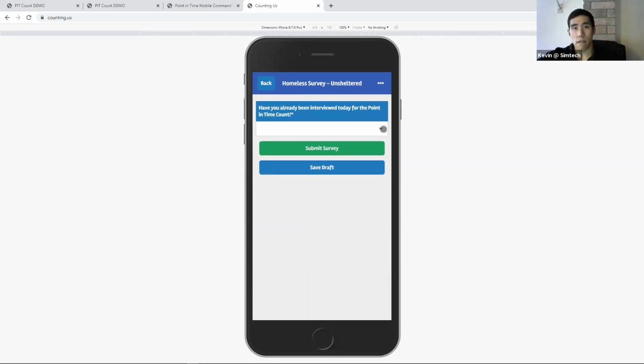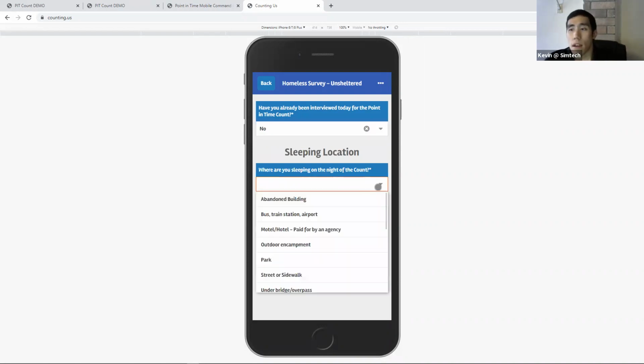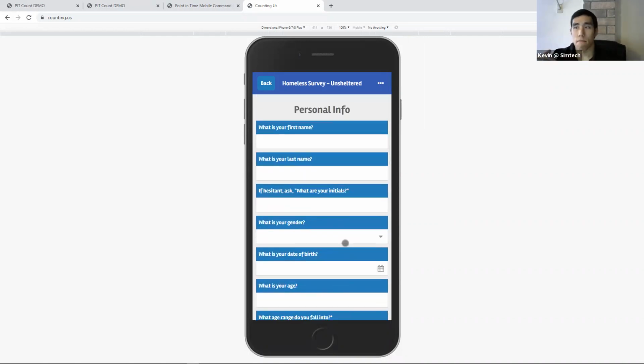So all of these surveys are a set of questions that we have developed that are in line with the HUD guidance, and we have the ability to add other questions, and we'll see that. But the very first question is, have you already been interviewed for the point in time count? And this is important because oftentimes you may have people that are interviewed and we only need them once, right? So we'll just say no. And then the main question is going to determine whether or not you are truly experiencing homelessness as per the HUD definition. I'll go ahead and hit abandoned building, and then this next set of questions pops up.